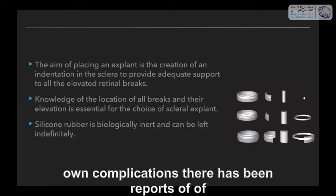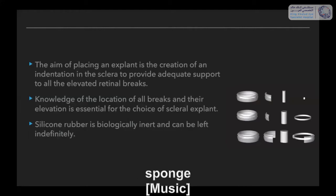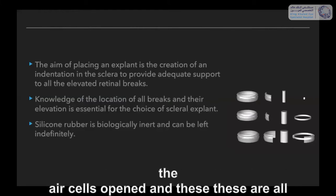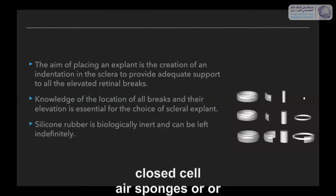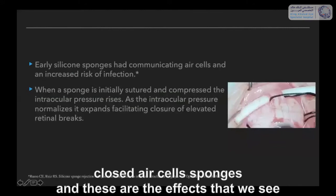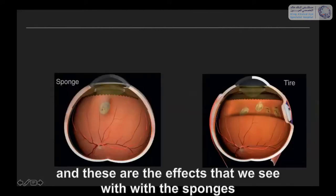There have been reports of sponge abscesses, and this is why we don't have the air cells opened in these. These are all closed cell air sponges, or closed air cell sponges. And these are the effects that we see with the sponges.